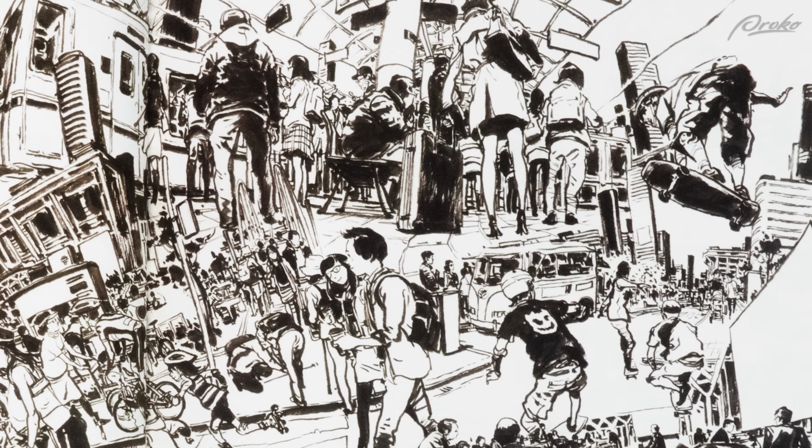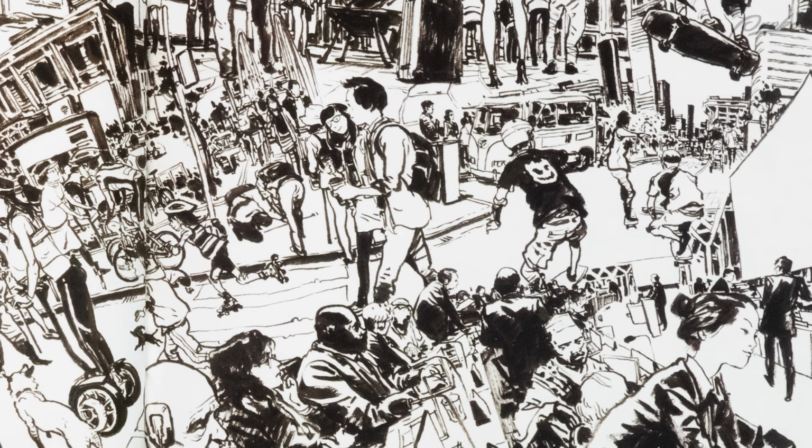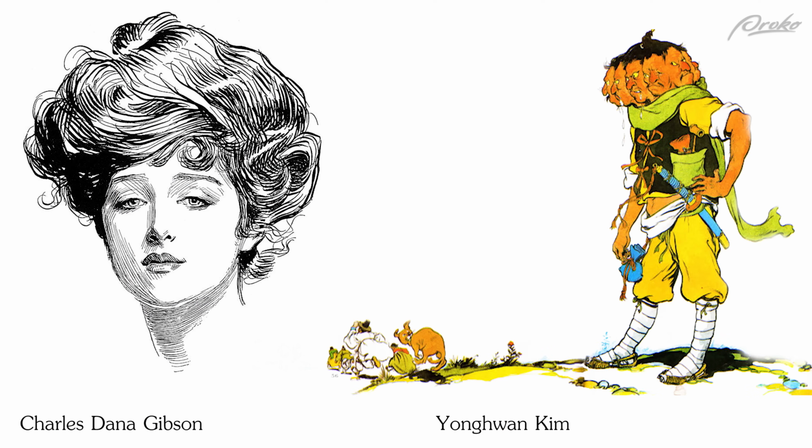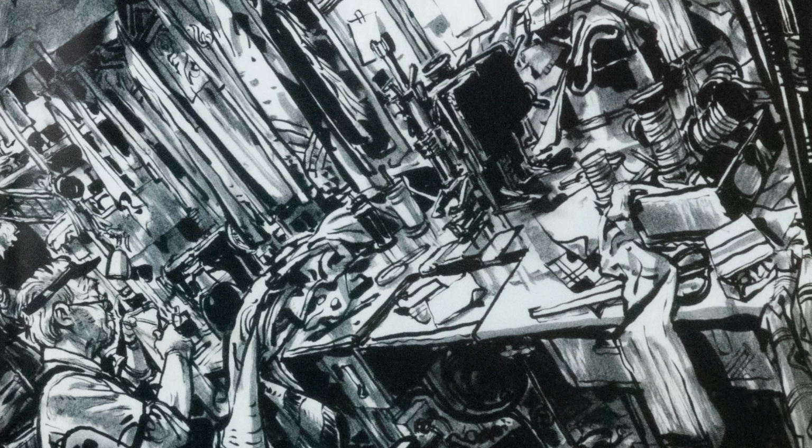When he was young, he was inspired by anime and manga, so his drawings naturally gravitated toward linear. Eventually, he started studying skilled inkers like Gibson and Korean artist Youngwon Kim, and a bunch of Europeans and Americans that he can't remember. He's known for his linear style, but he actually does a lot of tonal work too.